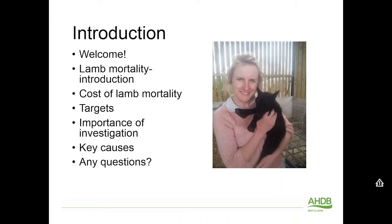I'm working with commercial flocks in Dorset and across the southwest, and tonight is essentially going to be a summary of something that we've been targeting in practice. Just to give you a little bit of an outline of what to expect this evening, it's not going to be an exhaustive list of all the causes of lamb mortality, and it certainly won't be any flock-specific advice.